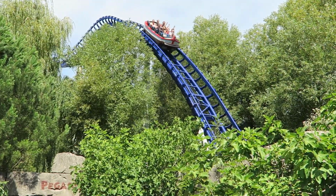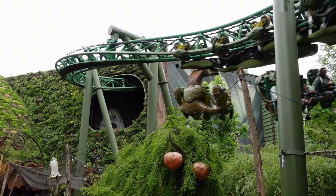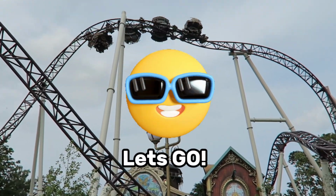So that's why I've decided to rank all their roller coaster models, and I've decided to mix some of the coaster models together on the official webpage, but we still have 11 total coaster models to go through. So sit back, relax, and let's go straight into this list.